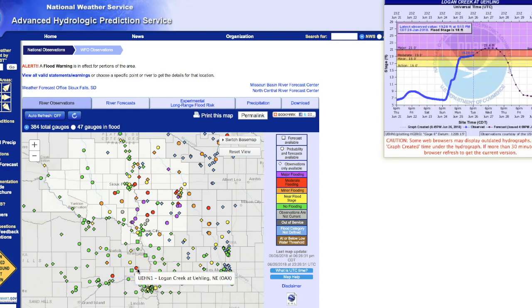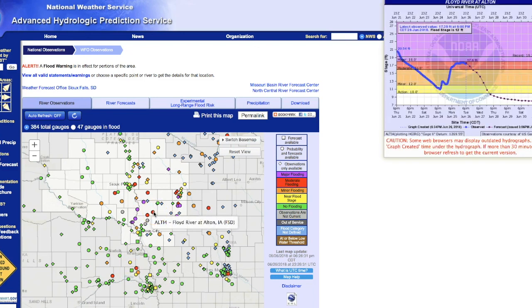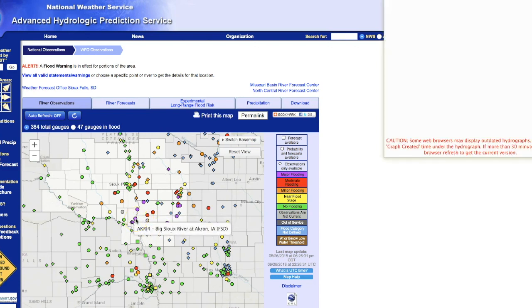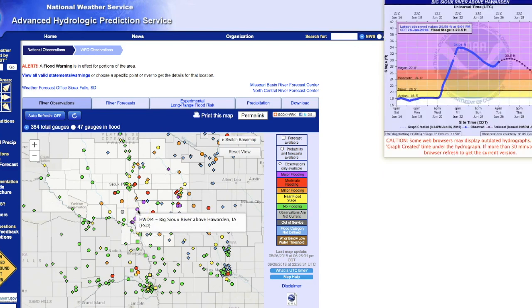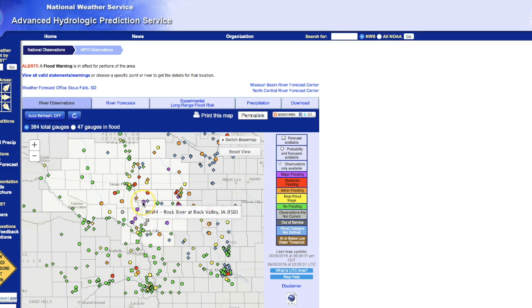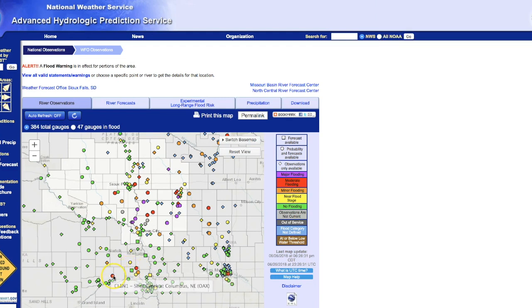Logan Creek will hit record height tomorrow at around 6 p.m., or at least it's forecasted to. That could change. But a record at Logan Creek. And that's over in Nebraska. You can see major flooding, and this will persist for a while. That's right on the Nebraska-Iowa border. Actually, that's on the South Dakota border, all through this tri-state area here. And it will slowly but surely work its way down into Missouri. That one there's set to set a record sometime tomorrow evening on the 27th.